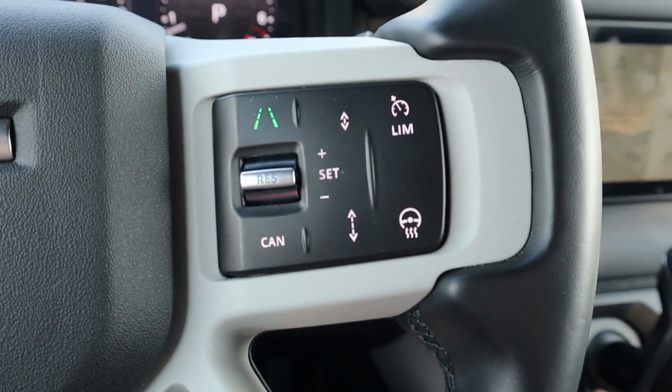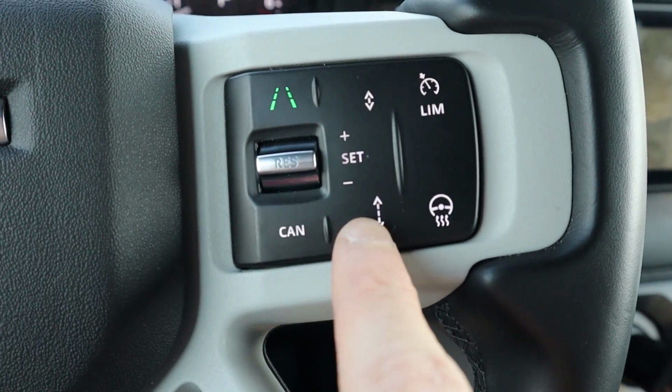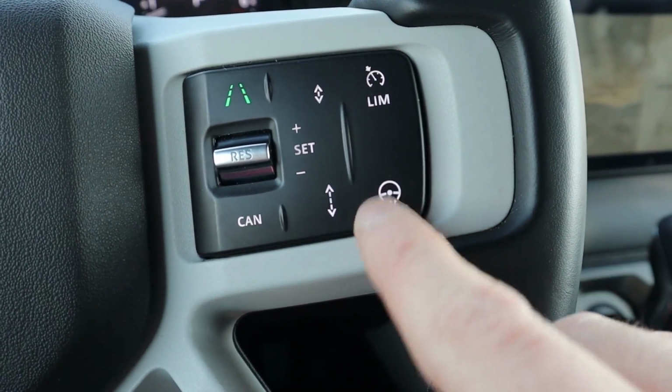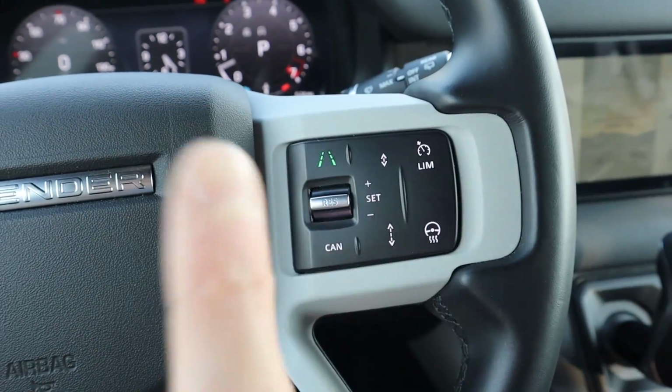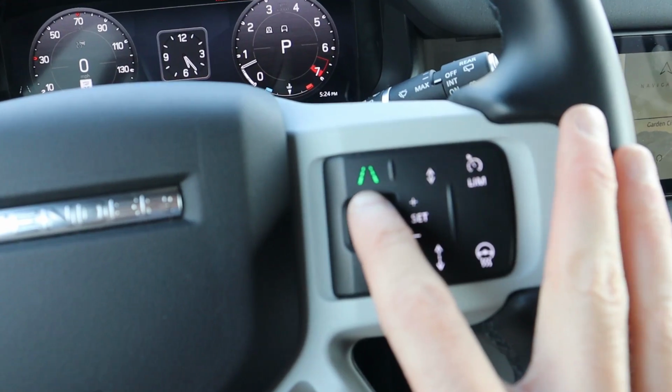On the right hand side is primarily your cruise control functionality. So you can set your cruise control, your lane keep assist. You can cancel it, obviously set the distance. You can change your speed limit or set a speed limiter. And then this is your heated steering wheel functionality. One complaint I do have about the safety features here is you have lane departure warning, but you don't have any type of lane centering.